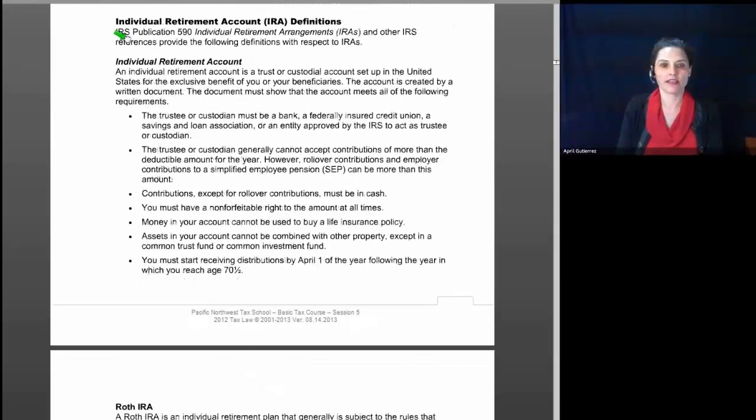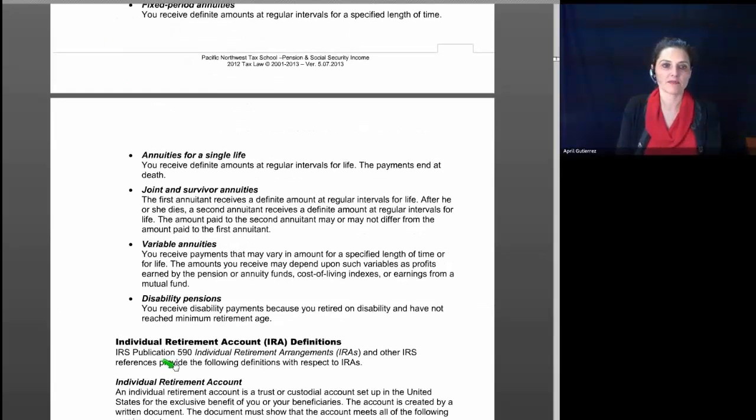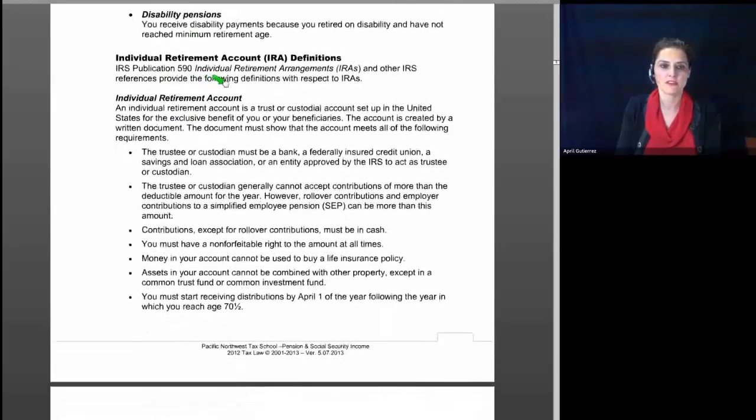We'll go now and take a look at IRA definitions. They're a little bit different, and they of course come from Publication 590, which focuses on IRAs, as opposed to 575, which focuses on pensions.